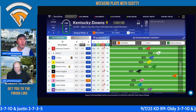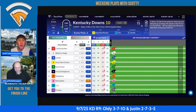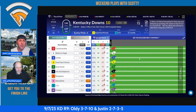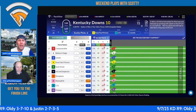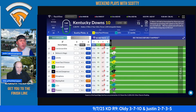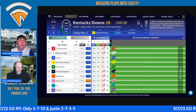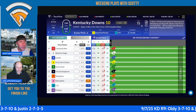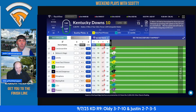All right, one more at the Downs, Oldie. That's race 9. Now to race 10, the Untappable Stakes, back to 6.5. We talked about this, and it was Lena Lou racing over there on the dirt. I don't think Lena Lou should be racing on the dirt at Gulfstream Park. Lena Lou needs to be on the turf, Oldie, and then she showed up here for 2 year olds. Big win percent.